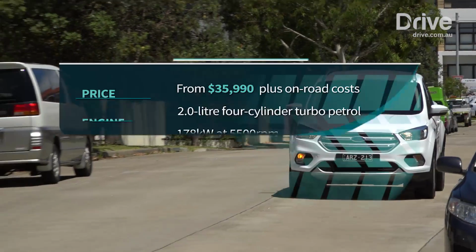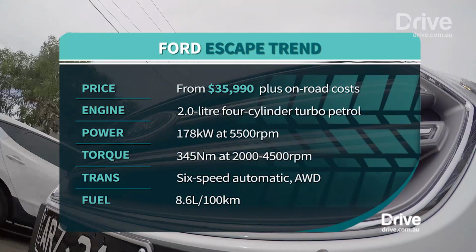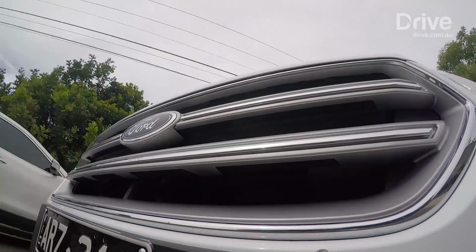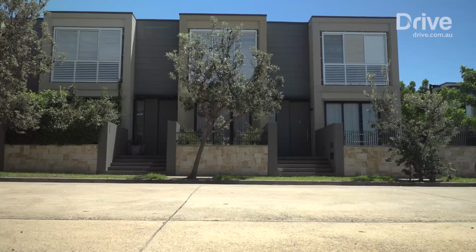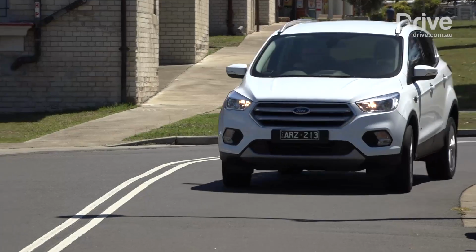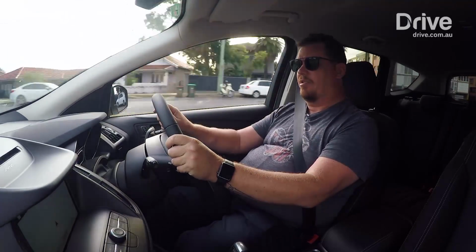The 2-litre turbo 4-cylinder produces significantly higher outputs than its rivals, with 178 kilowatts and 345 newton meters. It is linked to a 6-speed automatic transmission. Well, this is definitely the best engine in this category. It's a great, flexible, grunty little 4-cylinder that just feels delightful on the road. It's quiet, it's powerful, and it's smooth. It's got all the attributes covered. The reality is it feels a lot more muscular than its capacity or its numbers suggest.